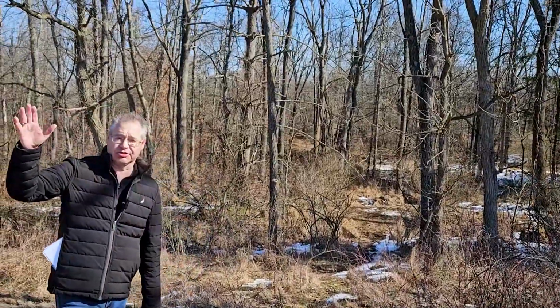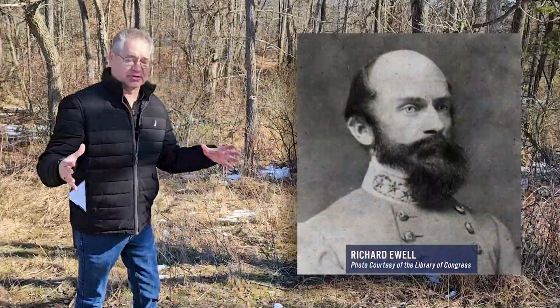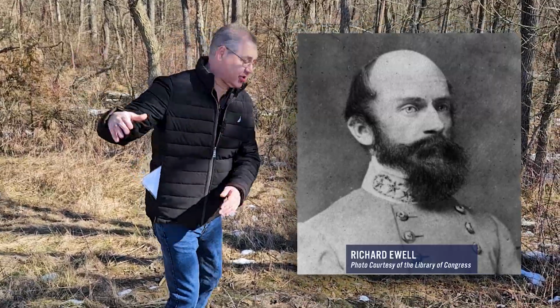Up on the knoll where we just came from, that'll be where the support infantry of Barlow's division will be on the afternoon of July 1st for the beginning of this action between Richard Ewell's 2nd Confederate Army Corps and the 11th Union Army Corps right here.